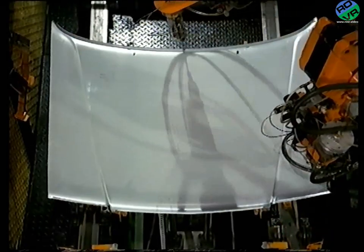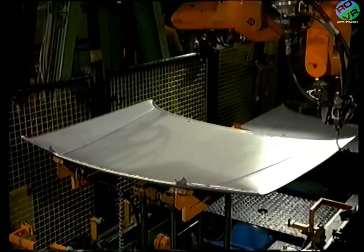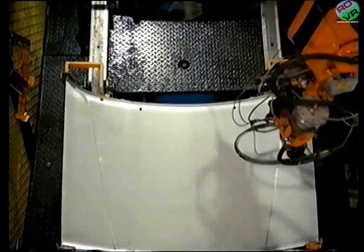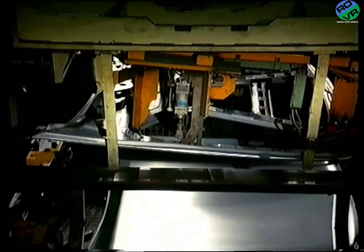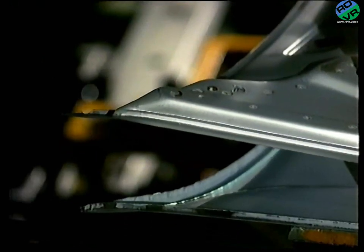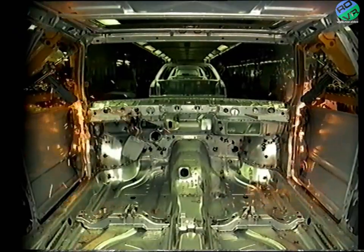On the inside of the engine compartment lid, a special adhesive is applied. The outer panels and inner reinforcements are then bonded permanently together in several further steps. The adhesive hardens later at high temperature.